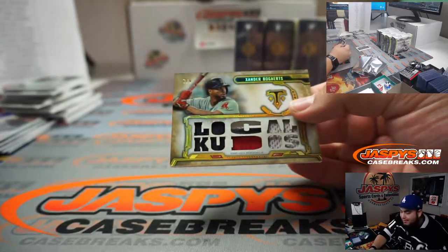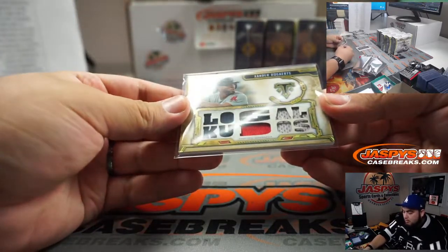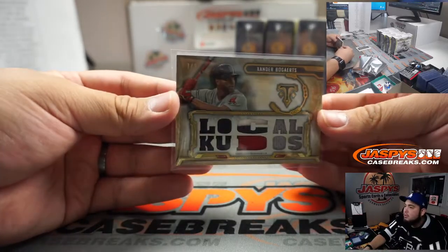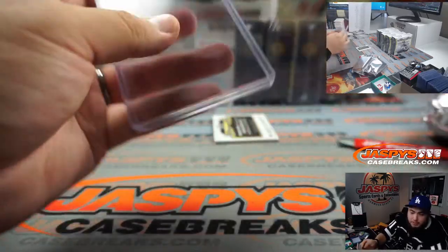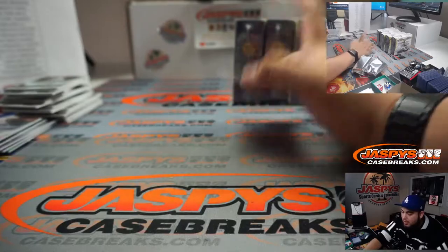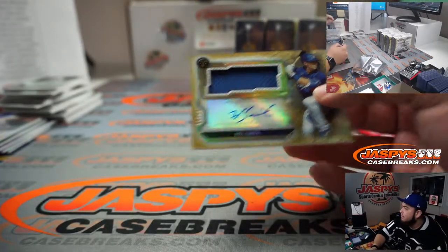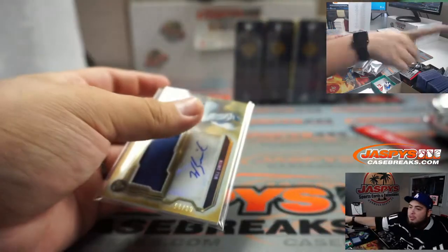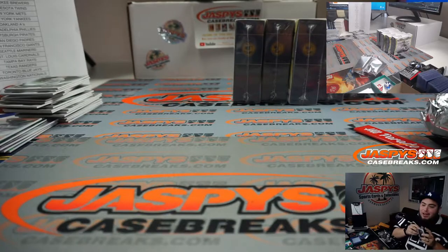Xander Bogaerts, 7 out of 9. Local Kudos, 7. And that is Boston Red Sox. Chris Walker, straight up. And Will Smith for the Dodgers, 3 out of 25. And actually, Will Smith is just batting right now. 3, that's going to Roger.